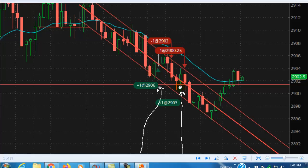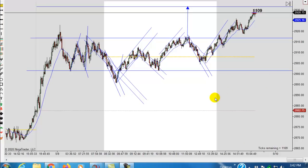This one, he had no chance. It wasn't enough room back to the trend line, and it hit it and turned straight out. So anyway, I hope that's helpful. So that's going to really do it.